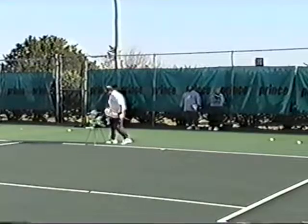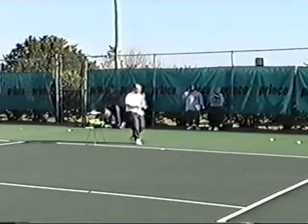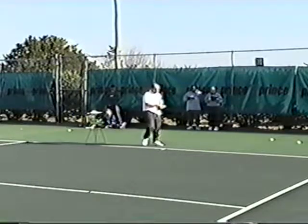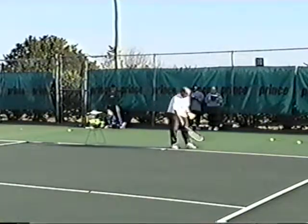They're pushing off harder, all right? We talked a little bit about the ball toss location, okay, already. And we talked about that physics. How can you teach this jumping motion a little bit more? Okay, there are some drills you can do.